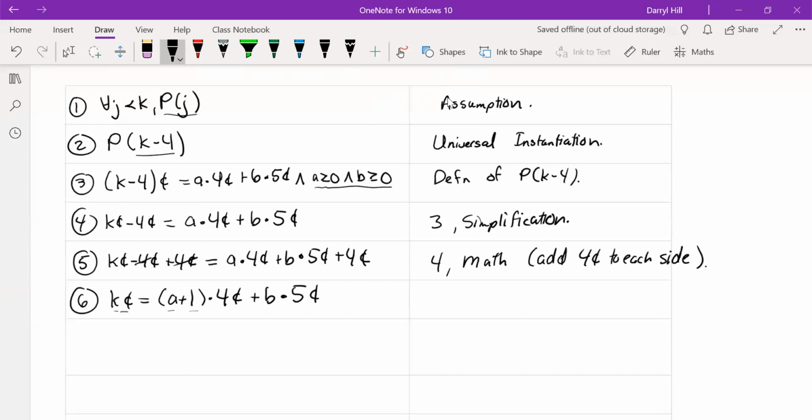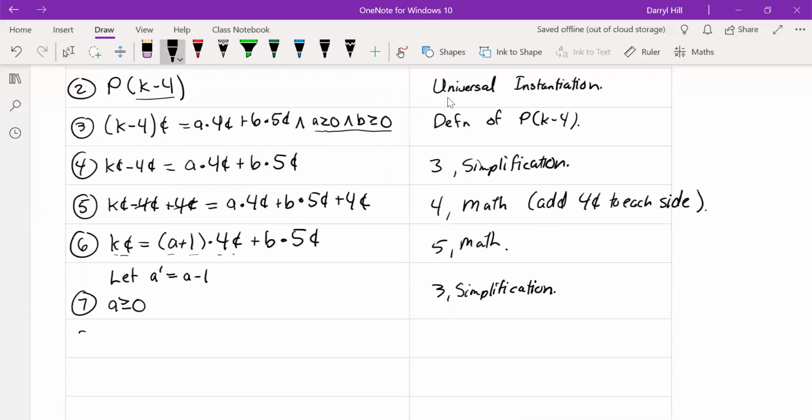Okay, everybody still any questions so far? This is just 5 in math. And then we can let A prime equal A minus one. And then, so we know that A is greater than or equal to zero, that's 3 in simplification. And then that implies that A prime is greater than or equal to zero, that's simply 7 in math.